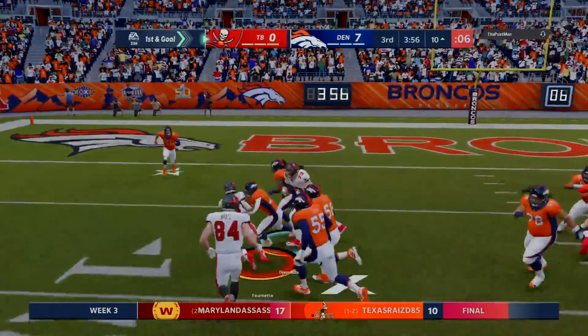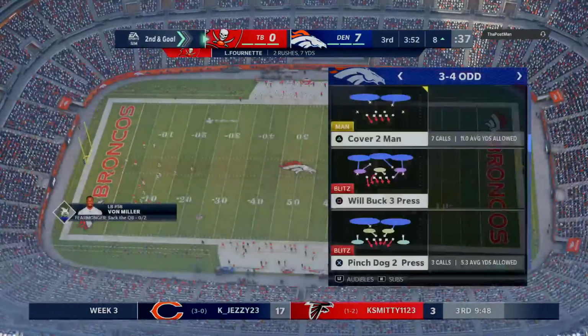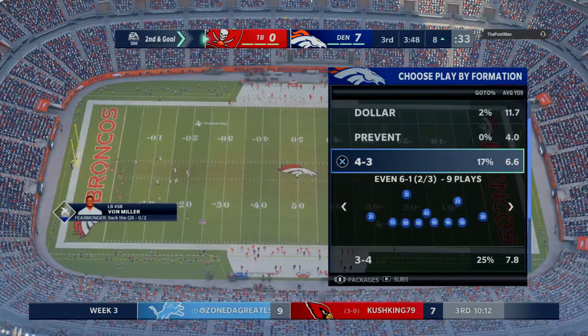They'll try and run for it with Fournette. And running room hard to come by here. He gets it down to the 8. Give him 2 yards on that one. 2nd and goal now. This drive is pretty clear.